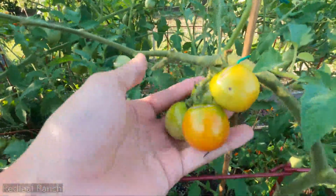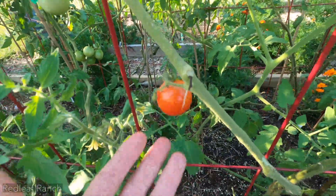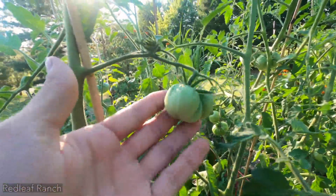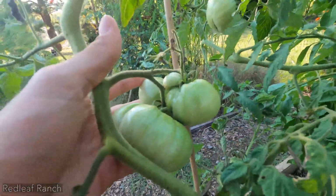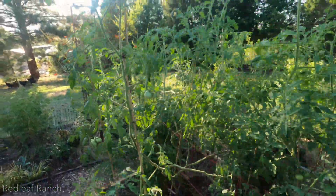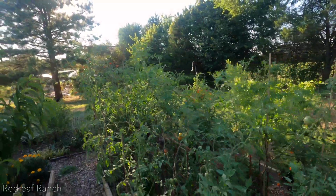Oh, these are starting to color. Oh man, I'm getting my canning stuff ready because the time's coming, everyone. The Cherokee Purples are doing so great. Wow. Look at this. I can't wait, guys. We are almost there. Get it, tomatoes. Proud of y'all. Thanks for hanging in there for me.